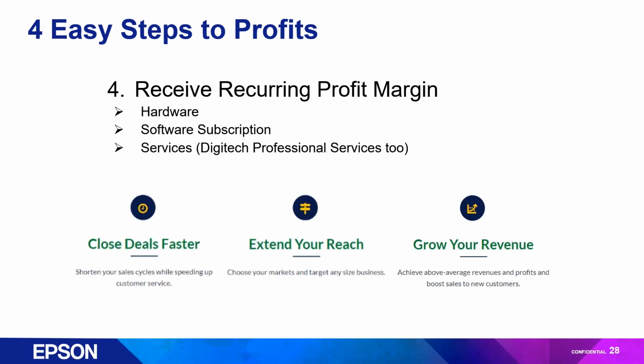The next part is cashing checks. Receive the recurring revenue profit margin. You're already familiar with the profitable Epson partner program, and now you can add our software from Digitech Systems to add recurring profit to those Epson sales.